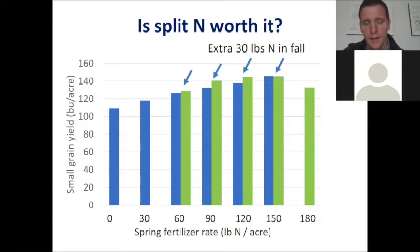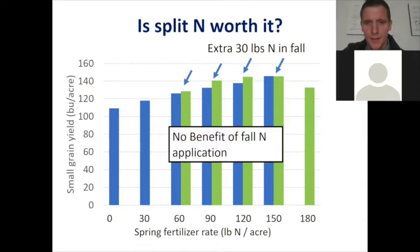And so we compared that 60 pounds as a split application to what it would be if you just put 60 pounds on all at once in the spring. And so as you look across those different rates, you'll notice that sometimes we saw a benefit to splitting, but really no consistent and no statistical benefit to splitting an application and putting on nitrogen in the fall. To me, this is good news. It means save some nitrogen, save a trip across the field, and probably just put it on once in the spring and you'll be okay.